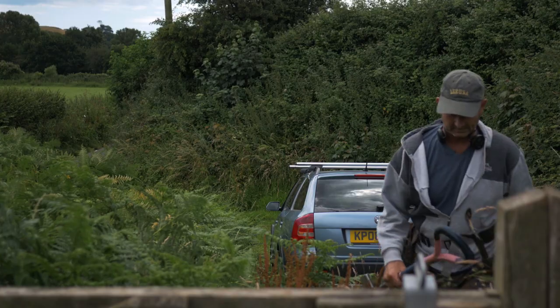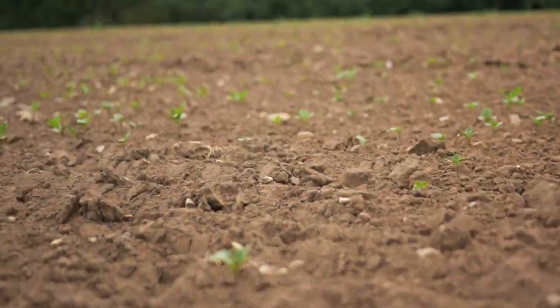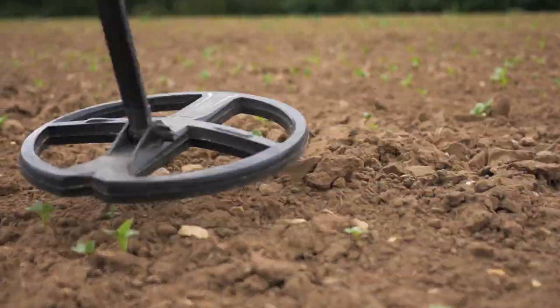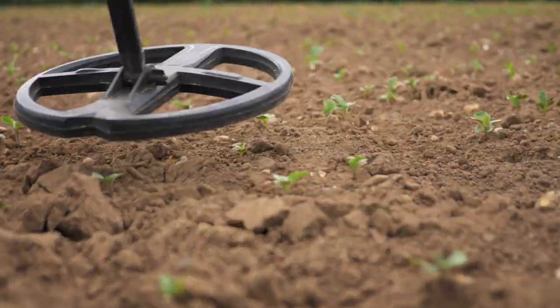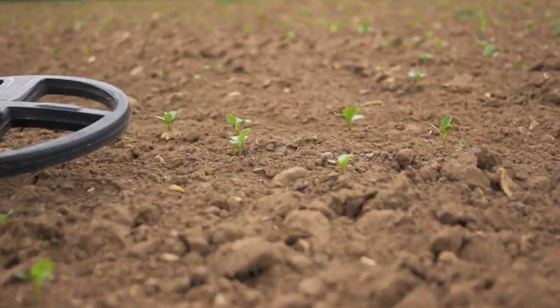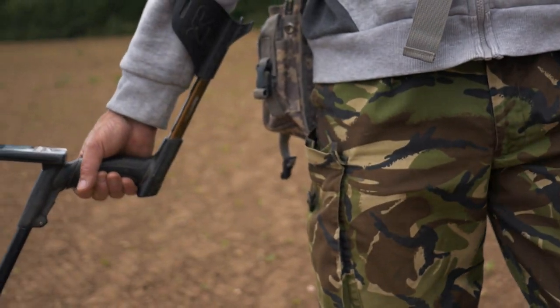We've got thousands of years of history, the last 2,000 years with metalwork, of course. We've had invaders, we had Vikings, we've had Saxons, Normans, etc. And each little piece of metalwork is part of this country's history, really, and it's just fascinating.